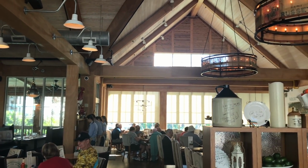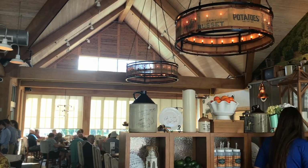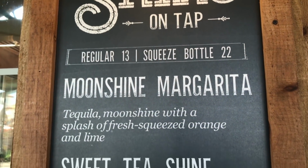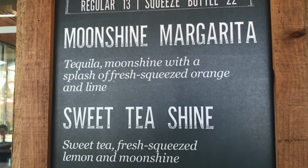I definitely recommend putting this one on your list, but for today, I'm interested in the bar. So besides delicious Southern cuisine, Homecoming is known for their selection of moonshine. They've got tons of different kinds. You can do a flight, so you can try many different ones, or they have a bunch of moonshine cocktails on tap. That's what we're gonna try today.